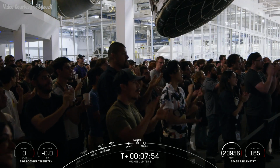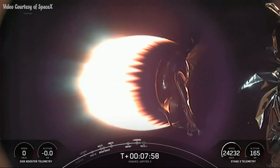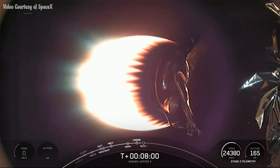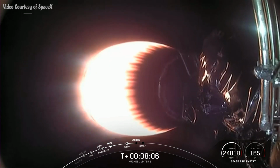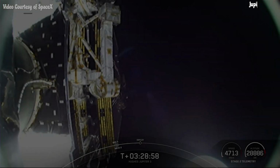Side booster landing confirmed. That is absolutely incredible, and as you can see, our team is thrilled. Stage two FTS has safed. With that, we have successfully landed both Falcon Heavy side boosters on Landing Zones 1 and 2. That marks the 211th and 212th overall successful landing of an orbital class rocket.